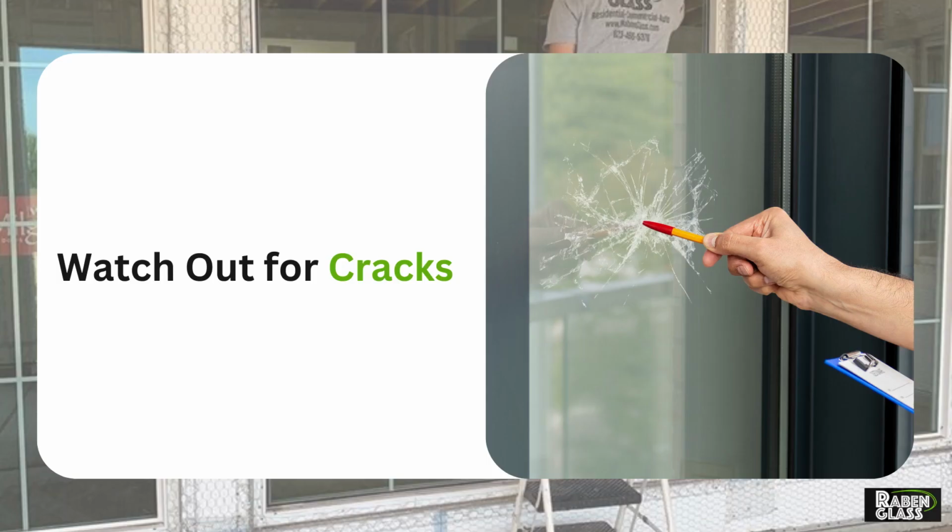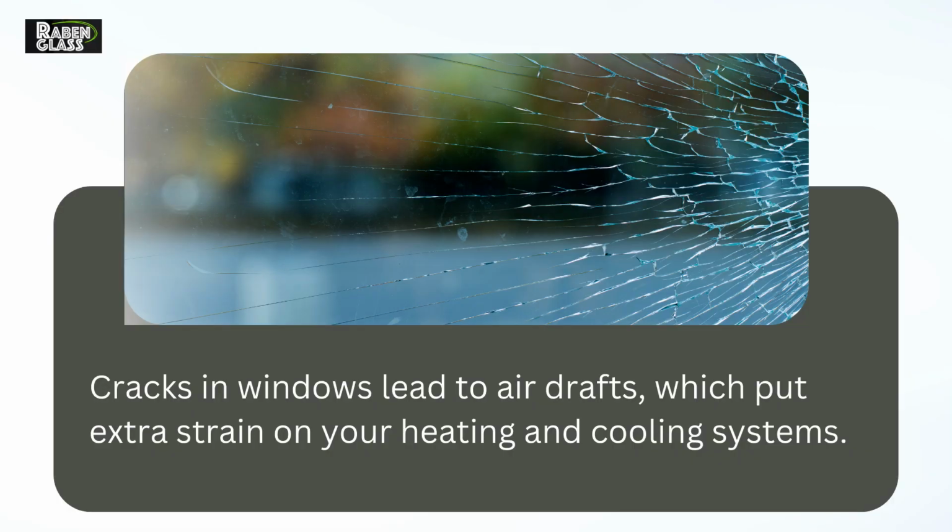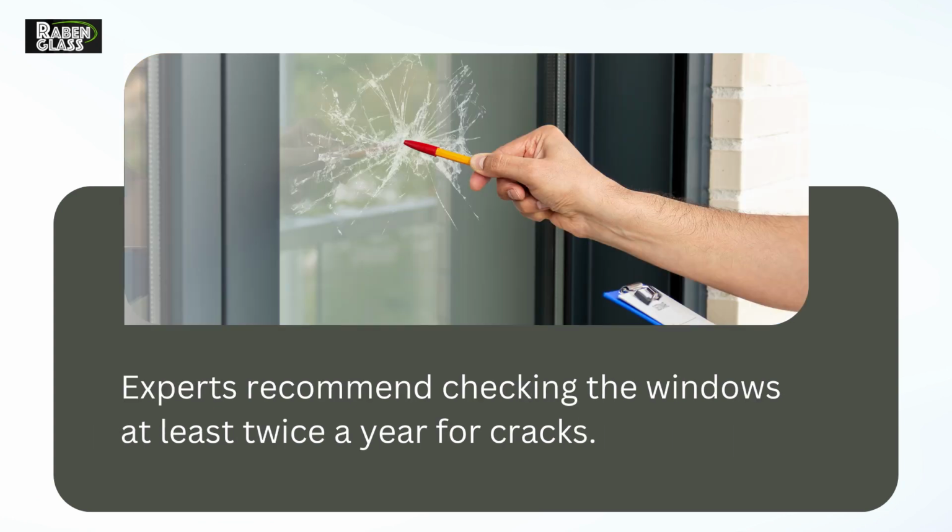Watch out for cracks. Cracks in windows lead to air drafts, which put extra strain on your heating and cooling systems. Experts recommend checking the windows at least twice a year for cracks.